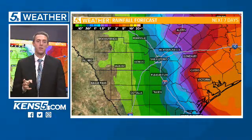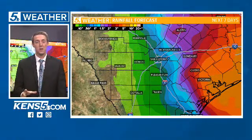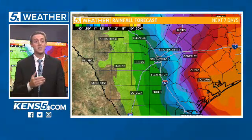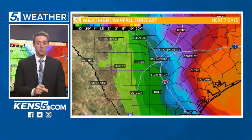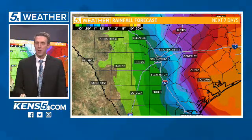Here's what we're expecting on rainfall. I've had a lot of questions about rain, and I understand why. We've had a little bit of a drought here these past few months, and really for about the past year in some parts of the region, while others have had a good amount of rain. The bad news is those that really need the rain, especially off towards the hill country and into the southern Edwards Plateau and the Rio Grande Plains, that region not going to see as much in the way of rainfall over the next 7 days.